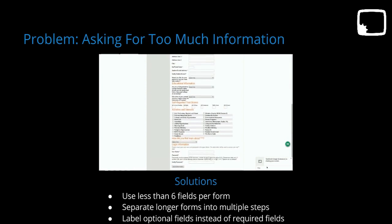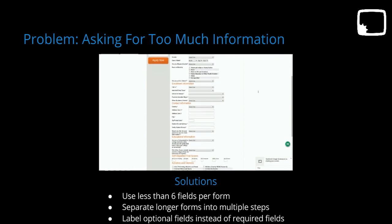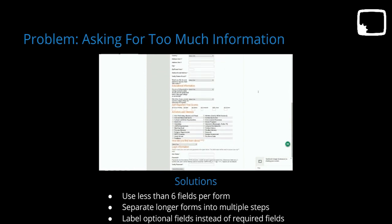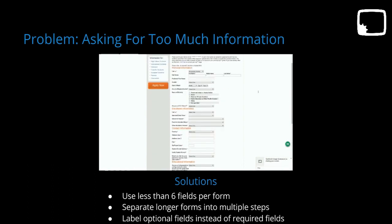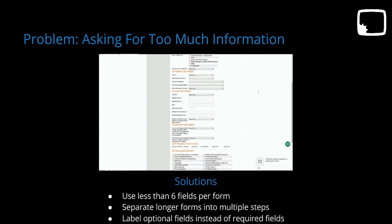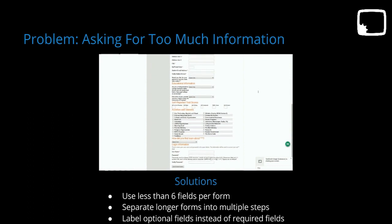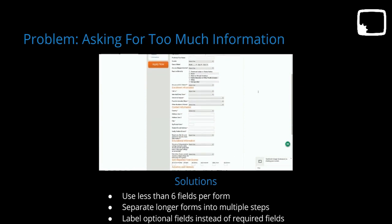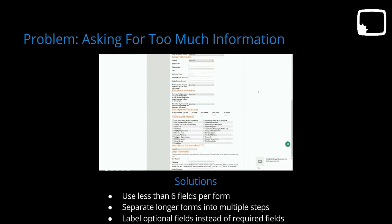So for example, you may have a program of interest field, but it's an optional field. They don't have to pick which program they're interested in when they complete that form. But because it's not clearly noted by the form field, they may still think it's required, and they may abandon it at that point for whatever reason. So you want to clearly mark and differentiate those so that as the user is moving through those form fields, they know what they have to fill out and what they don't at every single step in the process.